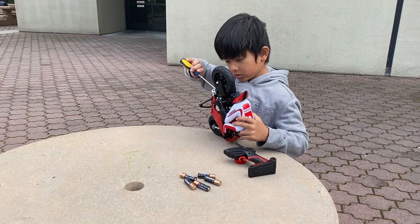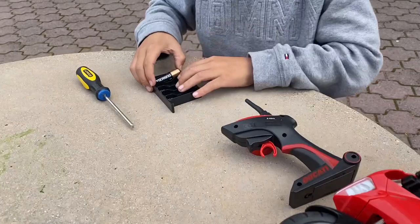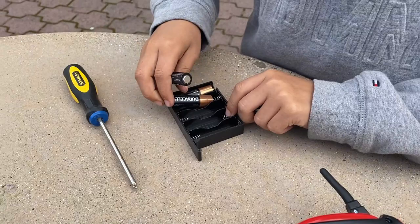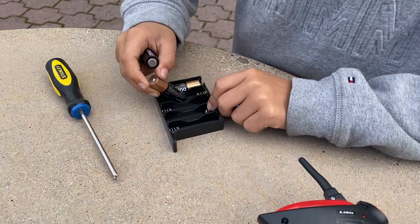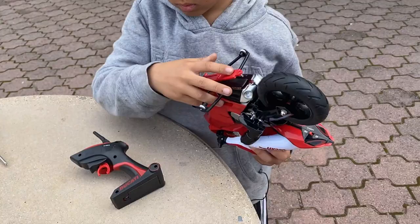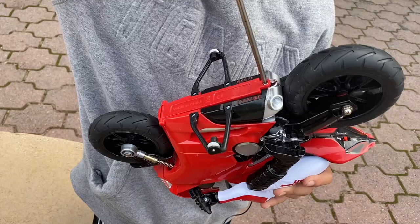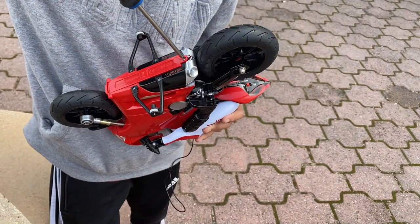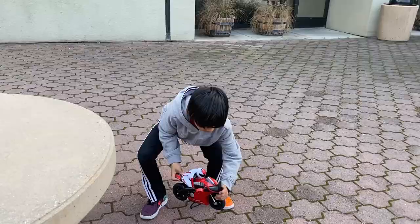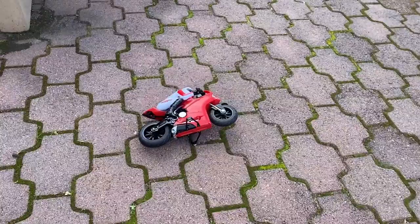Let's see. Oops. Wait, what's wrong? Let's see. Okay, screwing it in. Fell off. It's wheels.